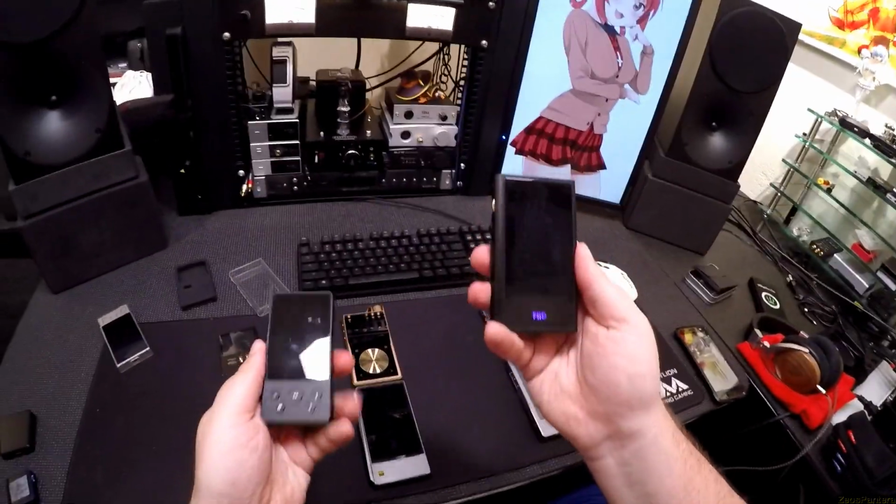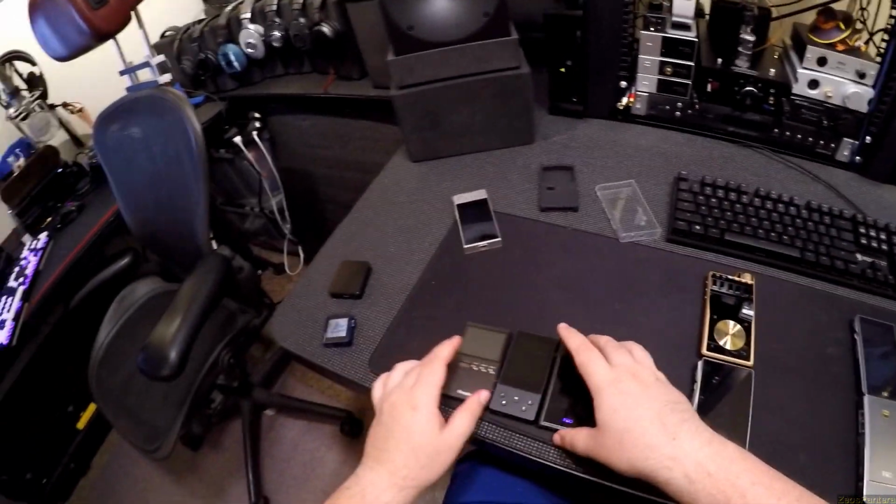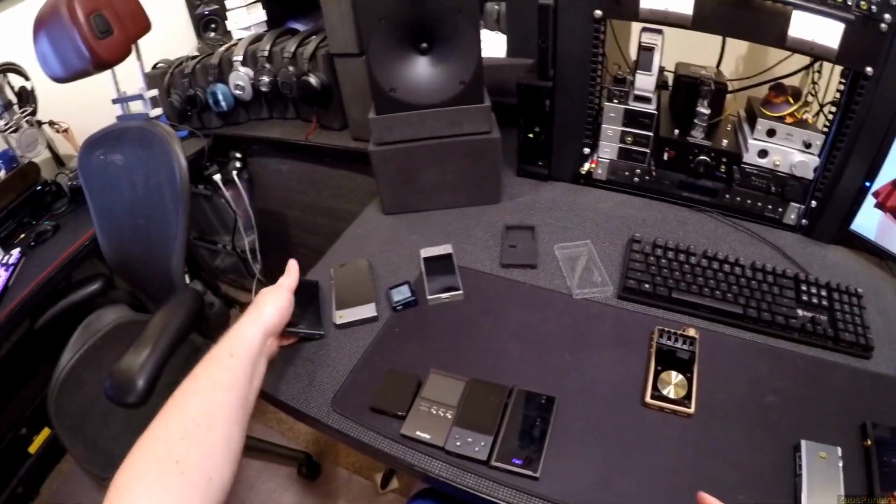If you have the money, buy this. If you don't have the money, buy this, and you'll still be fucking happy. These two are purchased. Those are a buy. This one's a buy. I'm going with this one over that one. No M7. No X7s. Not even an X5 anymore. No.